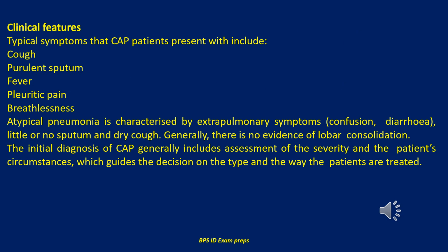Regarding its clinical features, typical symptoms that CAP patients present with include: 1. Cough. 2. Purulent sputum. 3. Fever. 4. Pleuritic pain. And 5. Breathlessness. Atypical pneumonia is characterized by extrapulmonary symptoms, confusion, and diarrhea, little or no sputum and dry cough. Generally, there is no evidence of lobar consolidation. The initial diagnosis of CAP generally includes assessment of the severity and the patient's circumstances, which guides the decision on the type and the way the patients are treated.